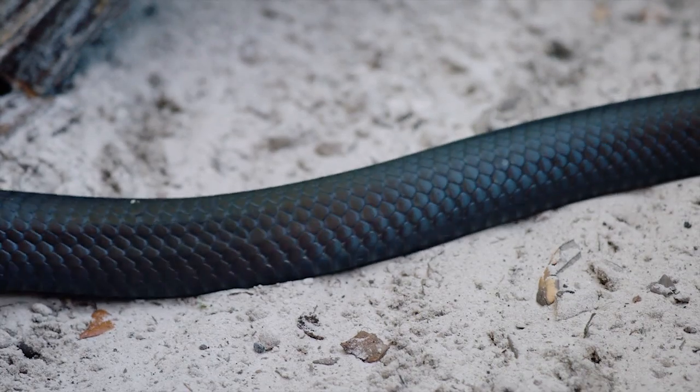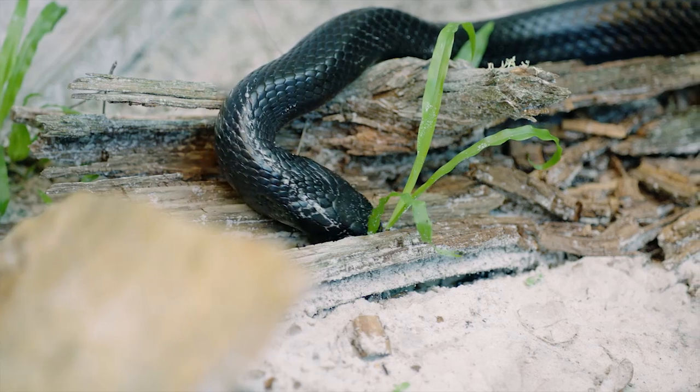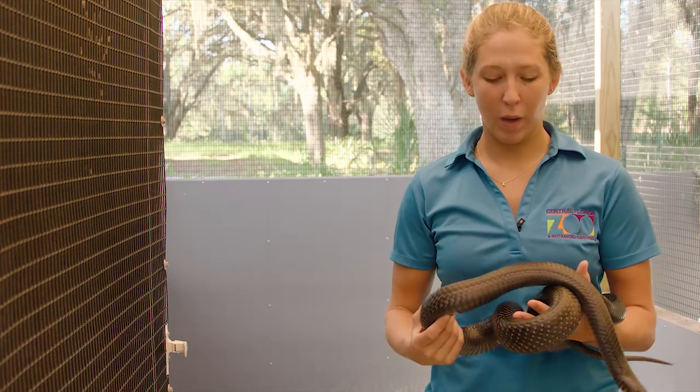Indigo snakes are non-venomous, but one of the cool things about indigo snakes is they are actually known for eating venomous snakes. They actually have a resistance to the snake venom of the venomous snakes of their area. Let's go take a look in the herpetarium where we have all of our babies.